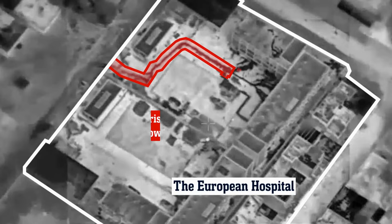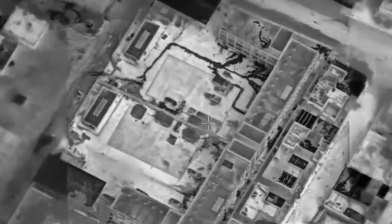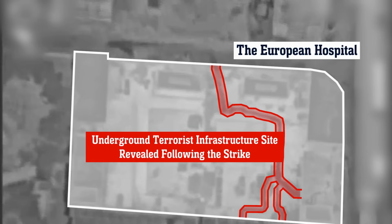Pretty significant strike. Mohammed Sinwar, the brother of Yahya Sinwar, the late Yahya Sinwar, the former leader of Hamas, having been targeted and eliminated by the IDF. Mohammed Sinwar is the new leader of Hamas. He appears to have been the target, but we have no further information at this point as to who was killed in that strike and if Sinwar was actually there.